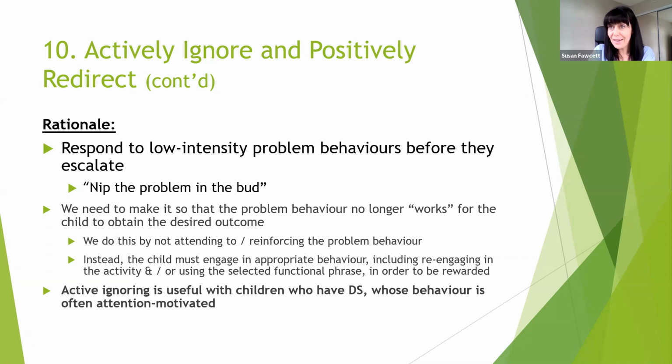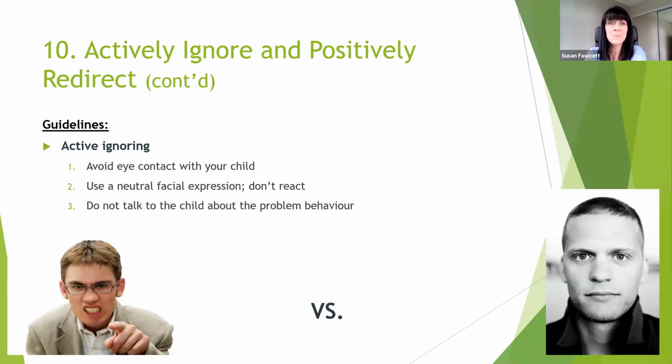So this is the big point: active ignoring is really useful for kids with Down syndrome whose behavior is often very much attention motivated. So some guidelines here. Active ignoring, you're going to avoid eye contact with your child. You're going to use a neutral facial expression, so not the dude on the left, go for more the dude on the right. I'll give you another example in a minute. And don't talk to the child about the problem behavior, which, by the way, you're probably going to have a hard time refraining from doing.